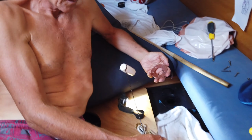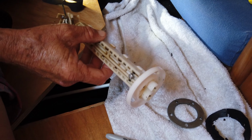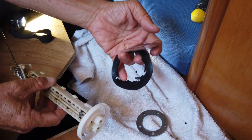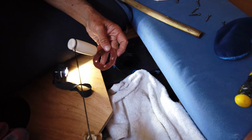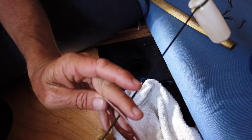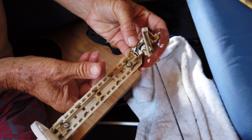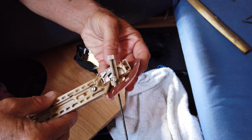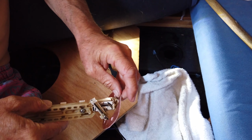So thanks to the cruiser's chandlery, we've cut out a brand new washer. There's the old one. Here's our new one. So that goes on there, up there, and this is our sender. This is the thing that measures how much diesel we have left in the tank, and it's all pretty good.